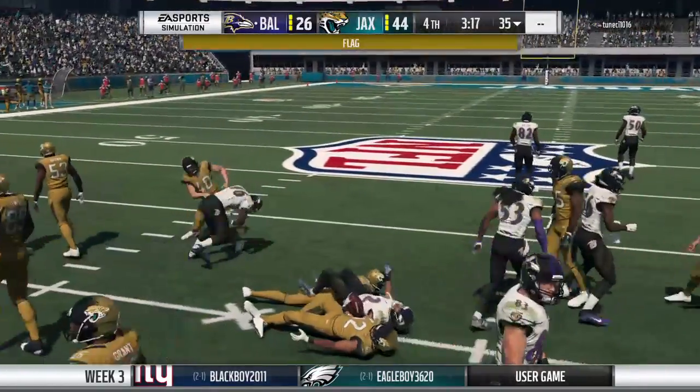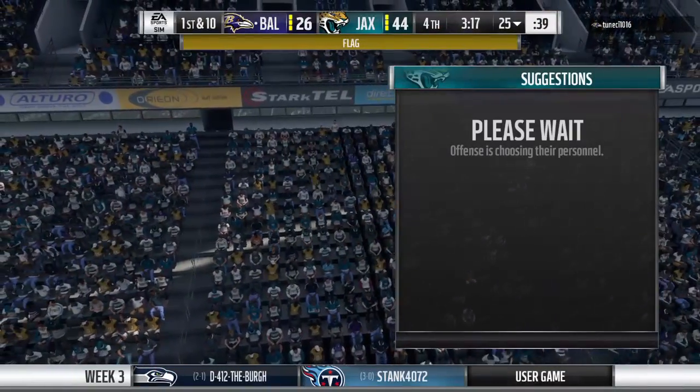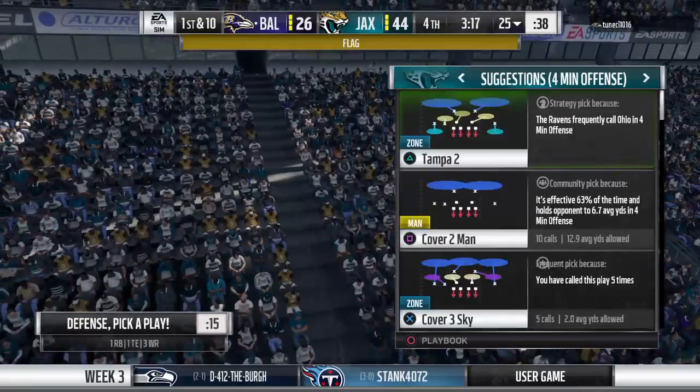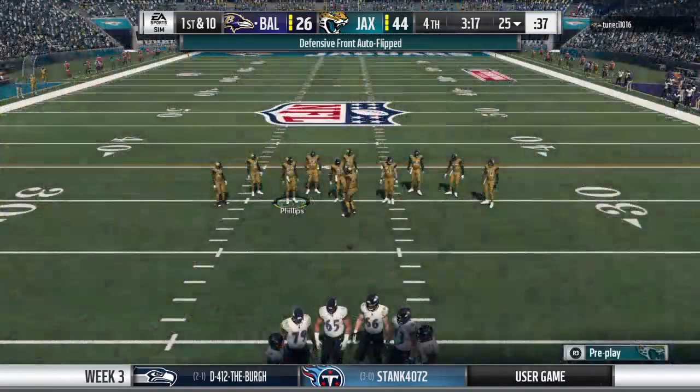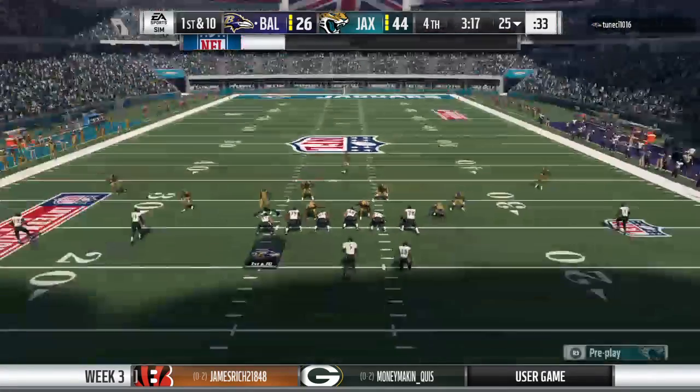And a very nice return up to the 35, but was it aided by something illegal? Let's find out. So that will push him back. And now we know why he had a little extra space to run, don't we? An illegal block in the back, that penalty will move them back.